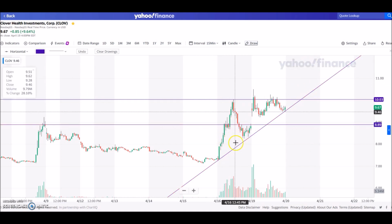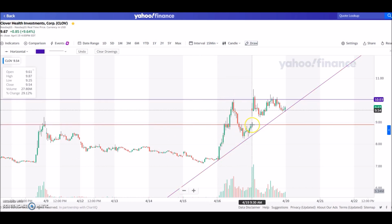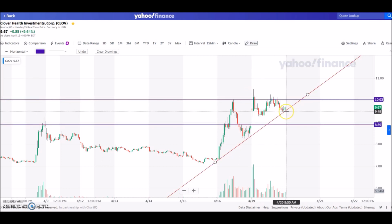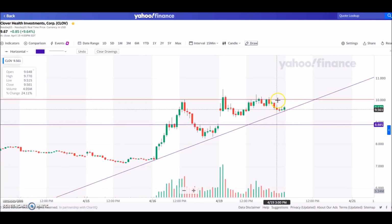Also you can see that we had a previous resistance around $9.90 or $9. It was around here, then we broke it, then came down, then again $8.90 was the resistance. Then what happened today? We opened way higher, went up, came down, and now we are going sideways. The next resistance I see will be around this area, $10, right?